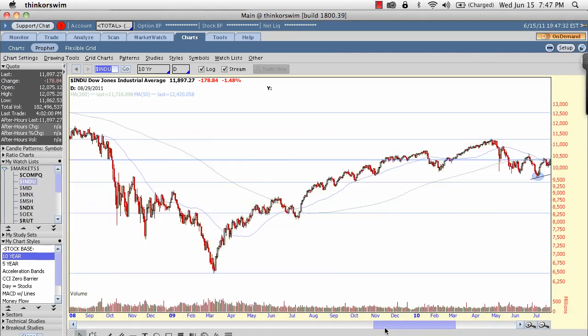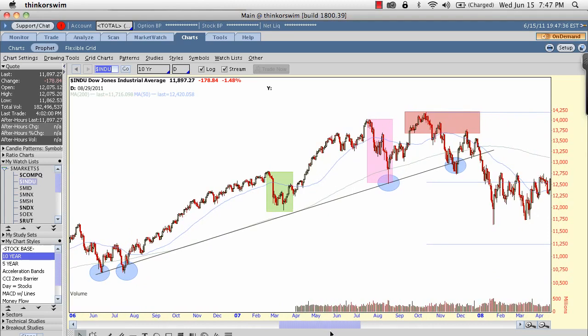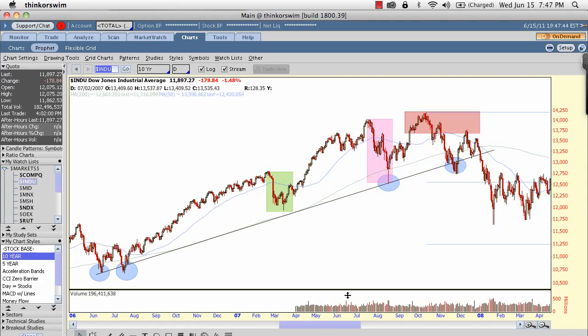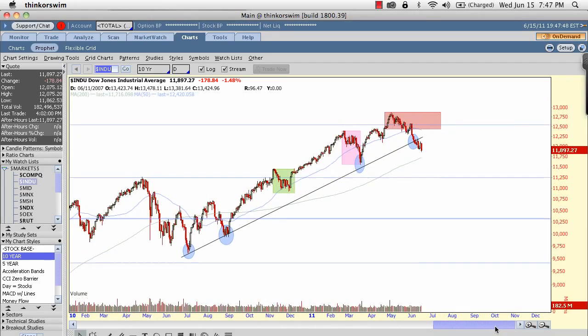No different than what happened back in 2007, 2008, right? Subprime, it's a small part of the economy. It's not really that big a deal. You know, we've already discounted it. And look how wrong they ended up being on that front. So don't fall into that trap that everything is hunky-dory when we start getting back up above 12,500.